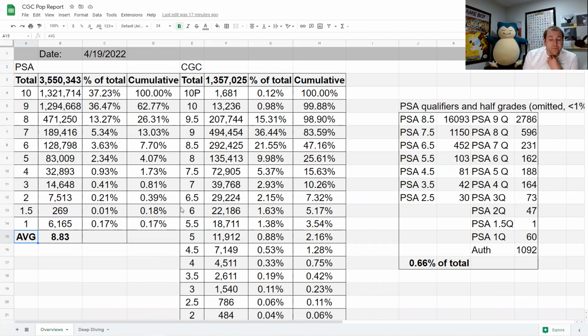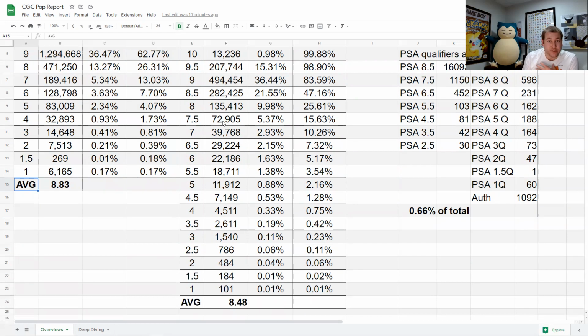But people might send certain more valuable cards to PSA. People might be more likely to send more mint cards to PSA or maybe to CGC. That's all speculation. That's all subjective. What I want to do is stick with as objective data as possible. All this above is just objective data. I'm not trying to tell a story with it yet. I'm just giving you the raw data.